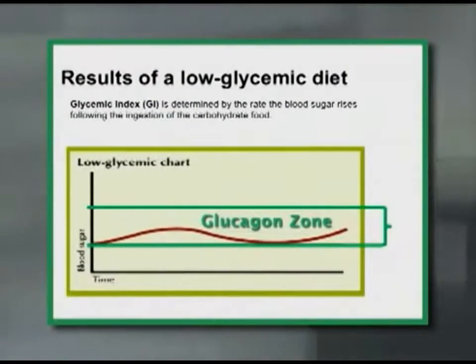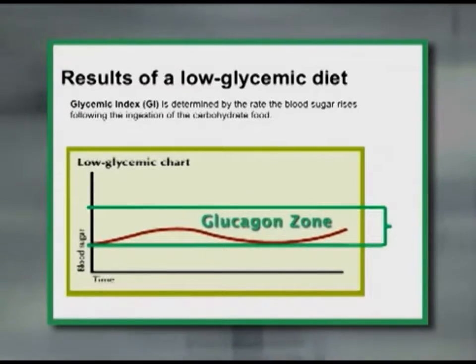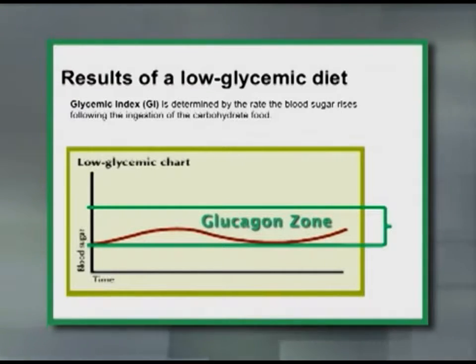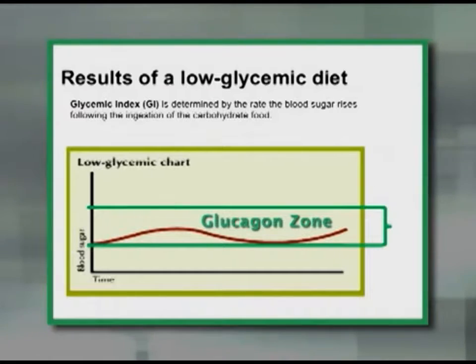Now, the other graph that's shown there is what we would like to see our blood sugar look like for maximum health benefit and for improving our ability to lose weight. What you see here is when you eat something that is low glycemic, it takes longer to break down into sugar in our bloodstream. We stay in the healthy blood sugar zone. We never get above the top green line, so therefore our body isn't triggered to produce insulin.